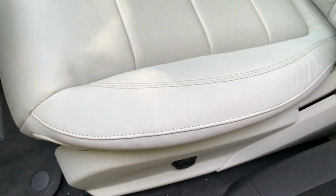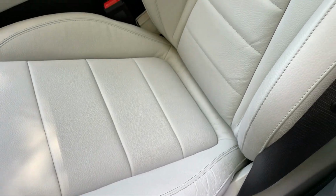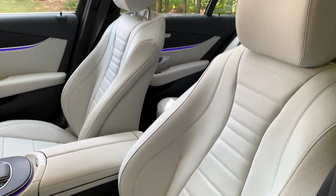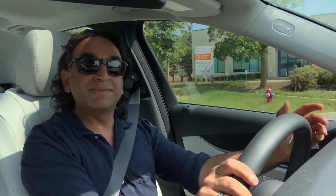That's all. Seats, just the right amount of everything for me. So just enough side bolsters, just enough thigh bolsters. I haven't had to do any of this stuff like moving around to find my very safe and very comfortable seating position. I sat in, I set it.